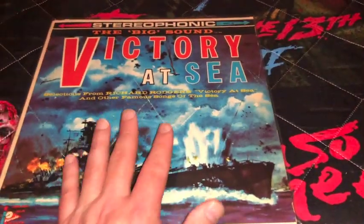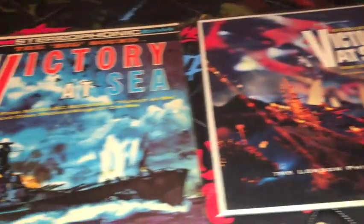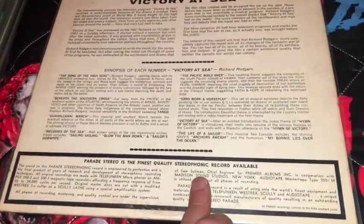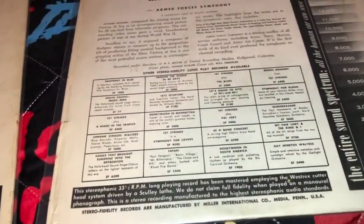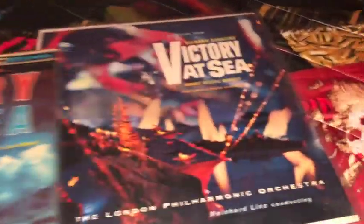And this is an older version of this same record. This is Victory at Sea. This was the London Philharmonic Orchestra. I believe this one also is, but this is older. And this one has more tracks on it than this one, if I'm not mistaken. Let me see if I can find that really quick without taking too much time. Yes, I believe this one here was probably like a decade or more older than this one. Pretty much the same thing though. I like this cover better, but this one's in better condition.